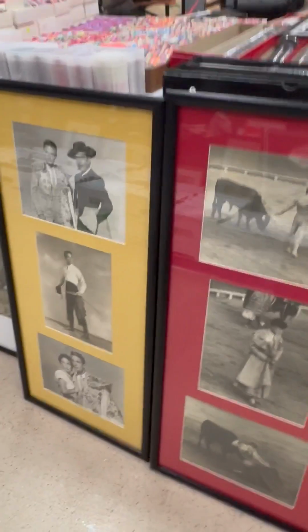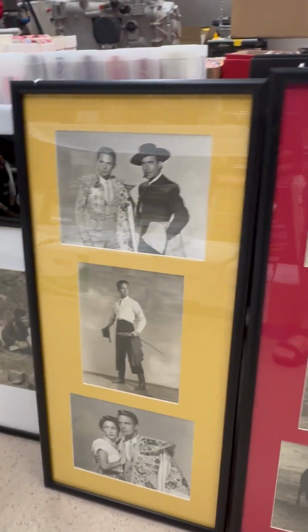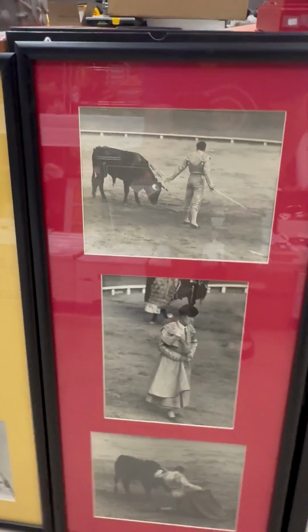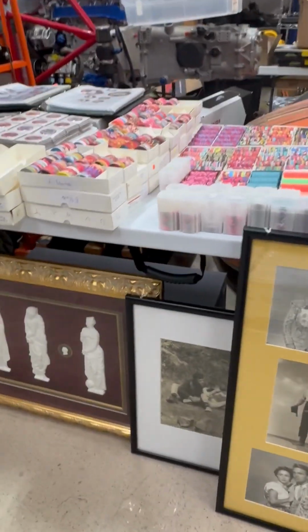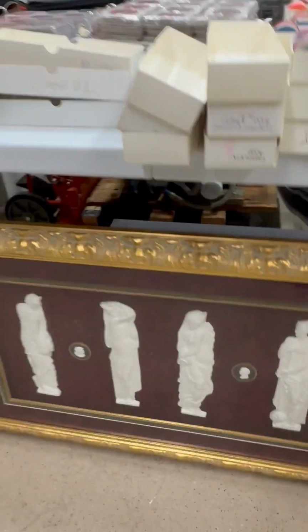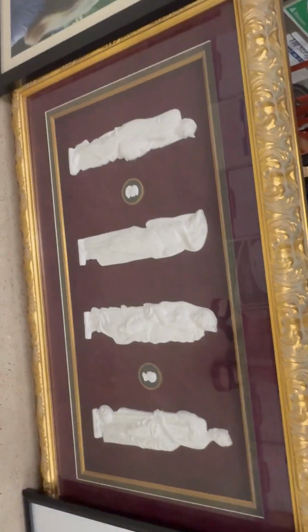I don't know a lot about the Matador. I'm assuming it was probably a TV program, but just the framing and the pictures. I mean, can you imagine that? This is such a really cool thing to have in your house. This is some pieces of art, I think, that came out of Caesars.